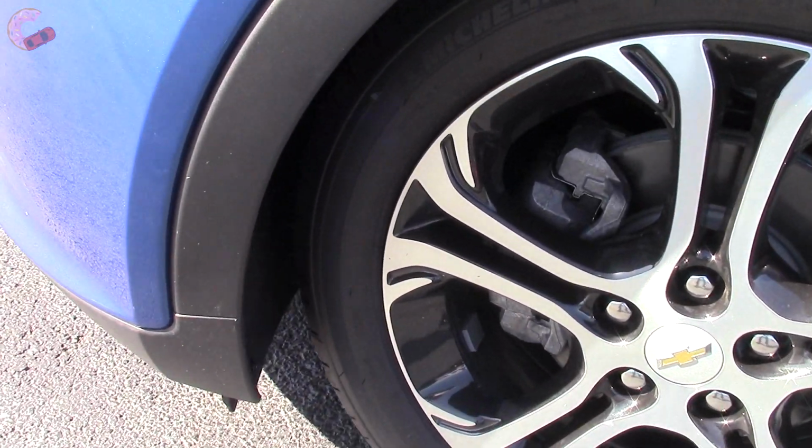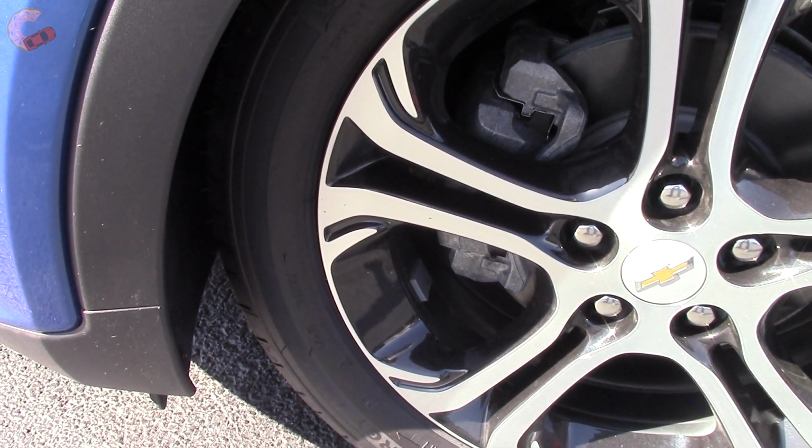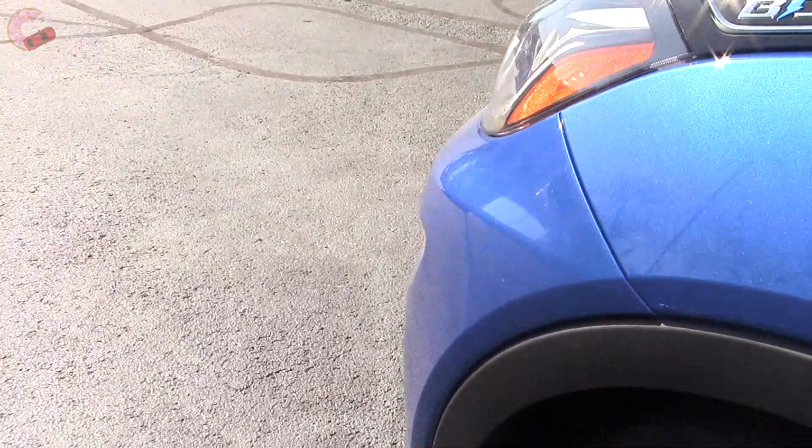As far as the brakes are concerned, you have 11-inch ventilated discs in the front and 10-inch solid disc brakes in the rear. You also have brake regeneration, which in this car is strong enough to bring it to a complete stop.